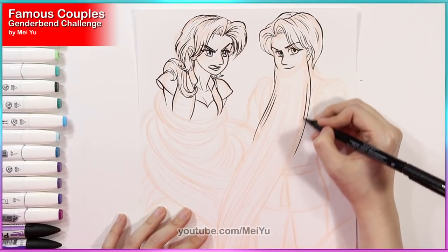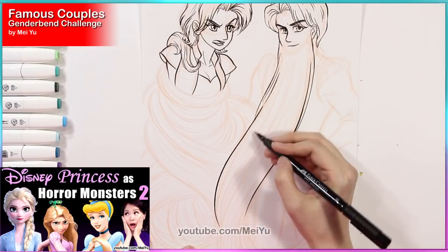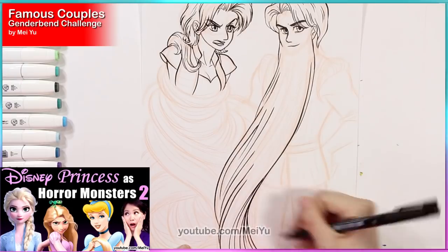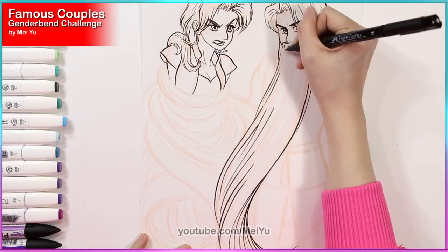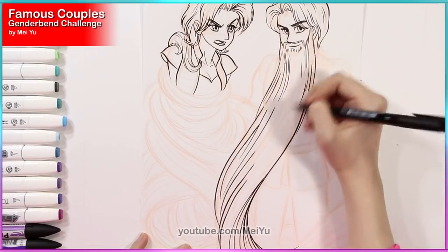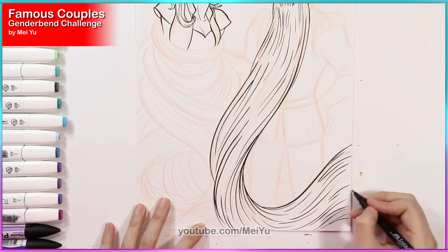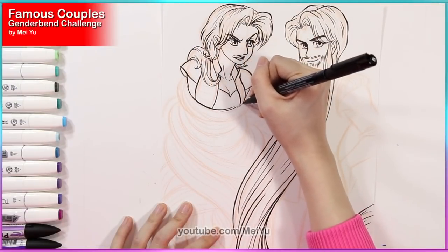And as some of you have seen me redesign and reimagine Rapunzel in different ways before, her as a horror monster, that one was really interesting for me to design. So I was thinking, again, for the hair, this is such a great opportunity to design something that's a little bit more than just a straight up genderbend swap. So I decided to design and incorporate the long, luscious hair in my design this way.